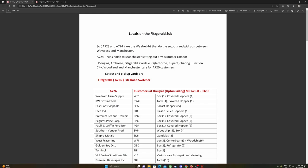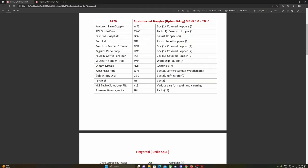So it says here A723 and A724 are way freight that do set outs and pickups between Waycross and Manchester. So that's the whole length of the run. A724 runs north to Manchester, setting out any customer cars for Douglas, which is where we're currently at, Ambrose, Fitzgerald, Cordell, Oglethorpe, Rupert, Charing, Junction City, Woodland, Manchester, and A720. I was fighting a burp there, sorry. And we got all kinds of stuff here.